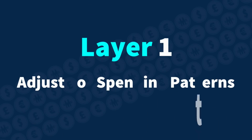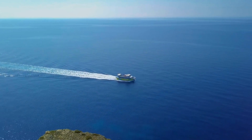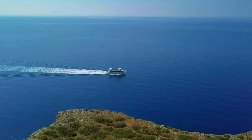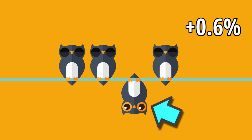Layer 1, adjust for spending patterns. Older people spend less, it's a fact. New retirees in their 50s and 60s will spend about 50% more than they spend by age 80. We should recognise this in our retirement plan. Here's a tried and tested way to do this gradually. If you skip your inflationary income rise on every market down year, that's on average once every 4 years, history shows you could have added 0.6% to your initial withdrawal rate.